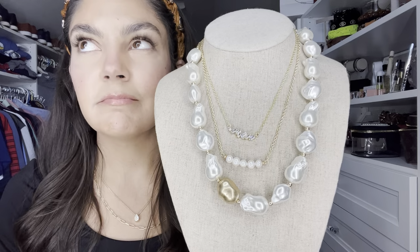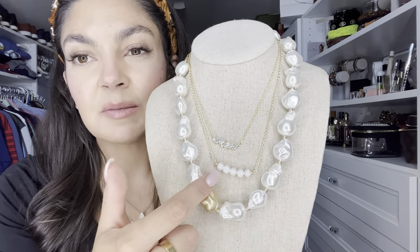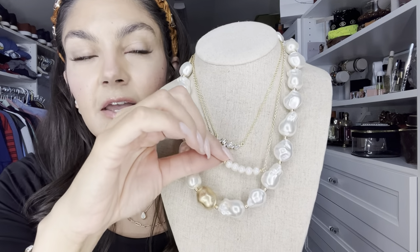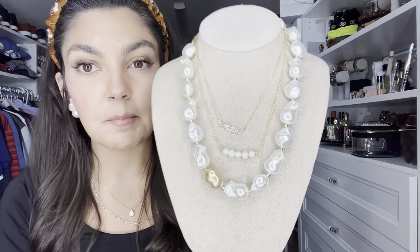I feel like pearls are very classy and elegant, and you just might not always have the perfect outfit for it, but if you're just wearing something simple like a t-shirt, you could pop this on. When I put pearls on, I just instantly feel beautiful and feminine. That's just what pearls do for me. So if I'm not wanting to do a dressier outfit, I think this is a great little option because you get that little hint of pearls, but it's on a gold chain and it's only 30 bucks.